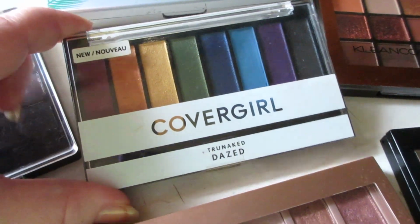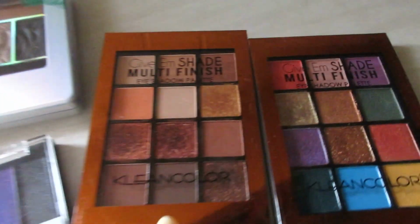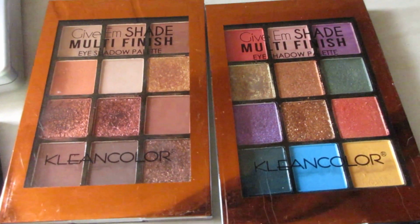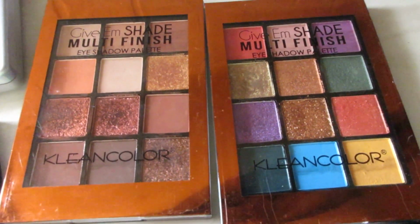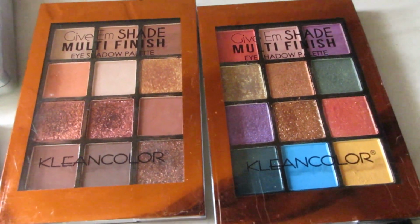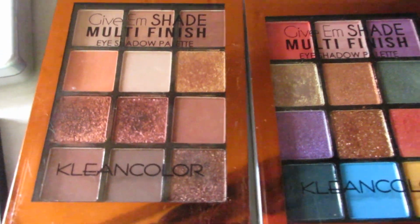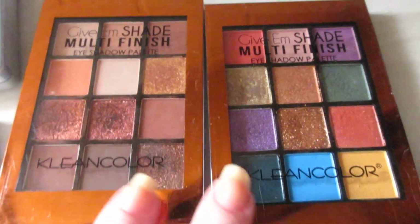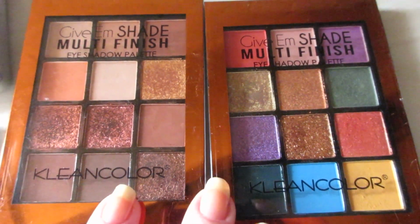And this is the CoverGirl Dazed palette from Clean Color. I just don't reach for these anymore. I think they are absolutely fantastic palettes. If you see these and you want to try them, definitely recommend them. They are so good. But this warmer toned one and this colorful one, very beautiful color stories in both of them. They are so nice.